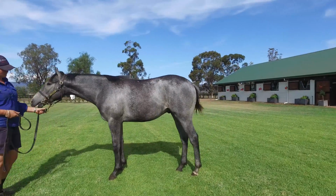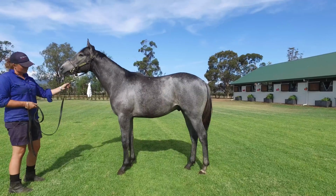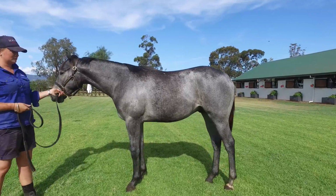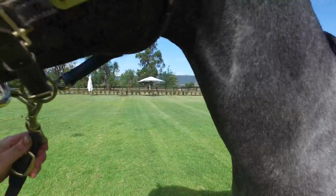But he's got great length. He's extremely powerful behind. And remembering, we're sort of 7 weeks out of the sale day. So these horses are still very raw, a little woolly in the coat, as you can sort of see. He's starting to lose his coat on his shoulder, and it's nice and shiny. He's got a little bit more coat over his back. Here, buddy.